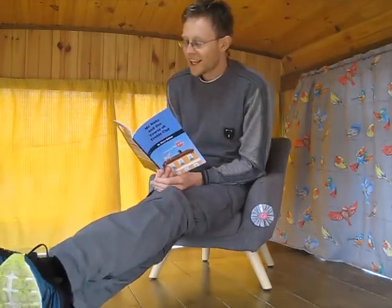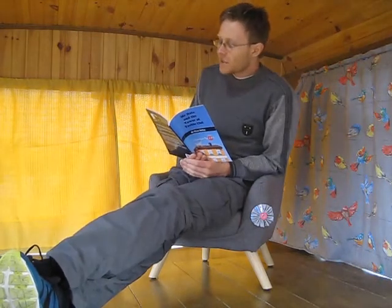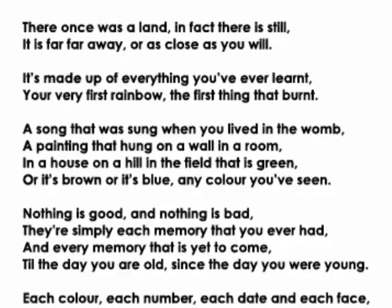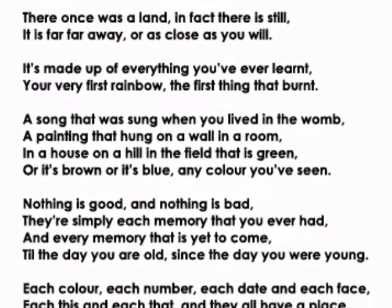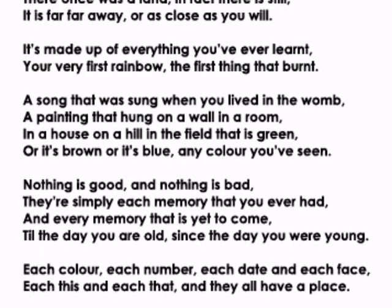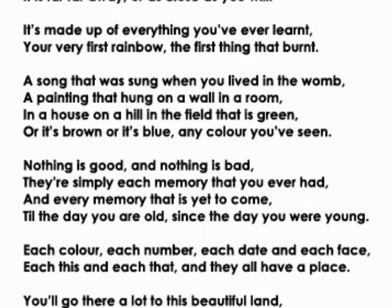There once was a land, in fact there is still. It is far, far away, or as close as you will. It's made up of everything you have ever learned. Your very first rainbow, the first thing that burnt, a song that was sung when you lived in the womb, a painting that hung on a wall in a room, in a house, on a hill, in a field that is green, or it's brown, or it's blue, any color you have seen.